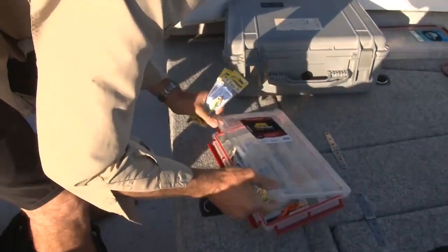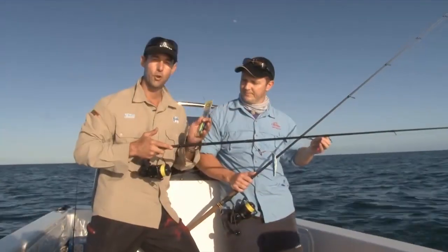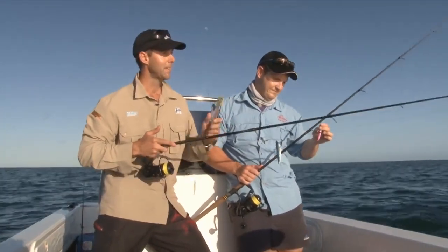We've come armed with a variety of metal jigs. We've also got soft plastics on board. So it gives us a very versatile approach to try and target wherever those fish might be feeding in the water column. Up to us to work it out.